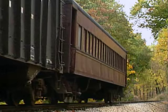It's a year later, and we're back in Strasburg, where we see 2-8-0 locomotive number 475 on the turntable of the Pennsylvania State Railroad Museum, which is located across the street from the Strasburg Railroad. Built in 1906 by the Baldwin Locomotive Works near Philadelphia, 475 served the Norfolk and Western Railway until it was retired in the late 1950s.